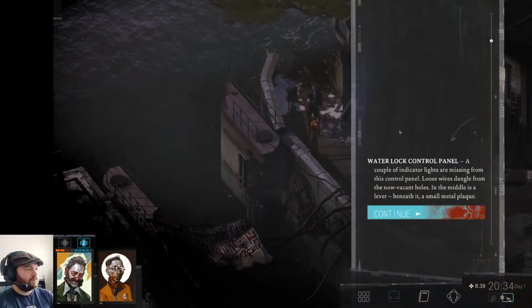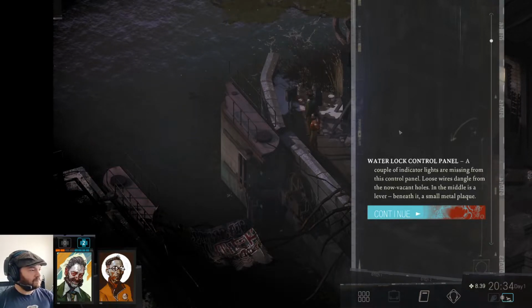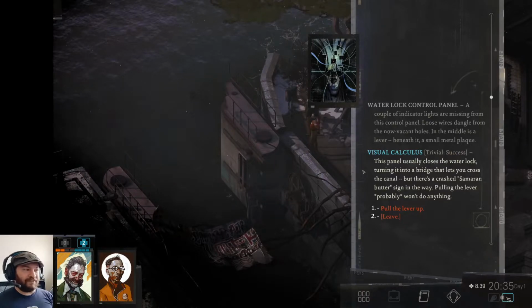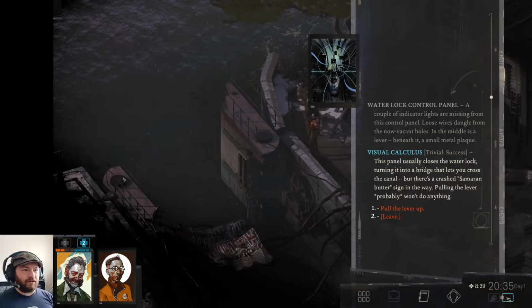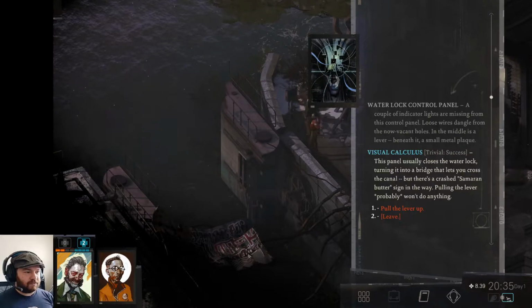A couple of indicator lights are missing from this control panel. Loose wires dangle from the now vacant holes. In the middle is a lever. Beneath it, a small metal plaque. This panel usually closes the waterlock, turning it into a bridge that lets you cross the canal. But there's a crashed salmon and butter sign in the way. Pulling the lever probably won't do anything. Probably. I'm gonna try. But yeah, now I can see what they were talking about. Okay. This is interesting. Yeah, so this would swing, and this would swing, and it would make a little footbridge. But it's closed because some asshole did this.